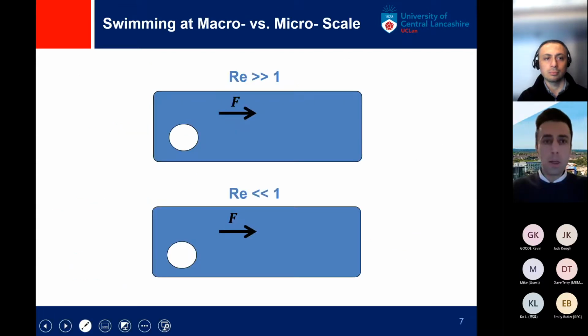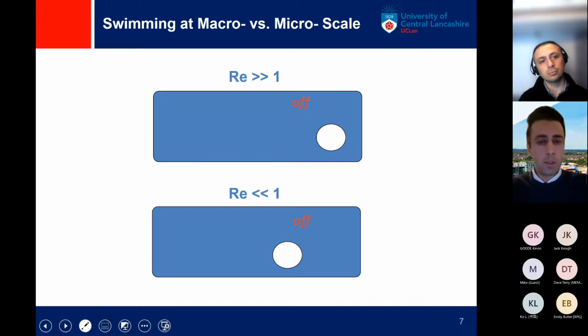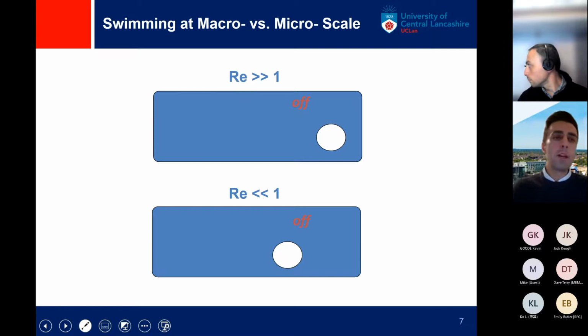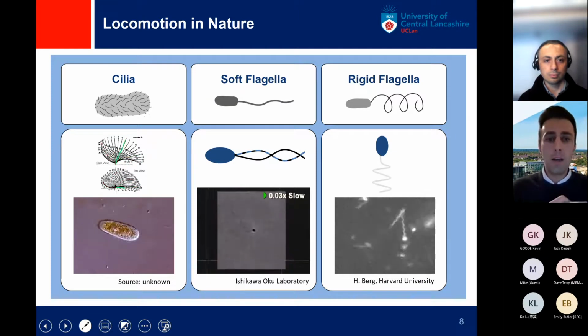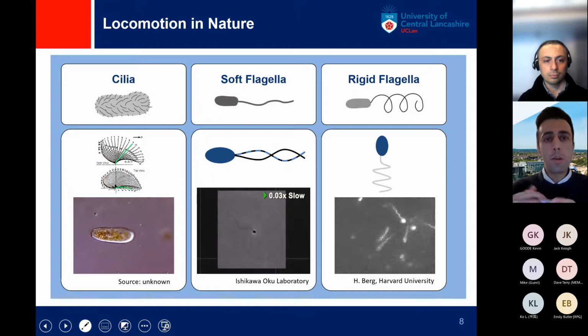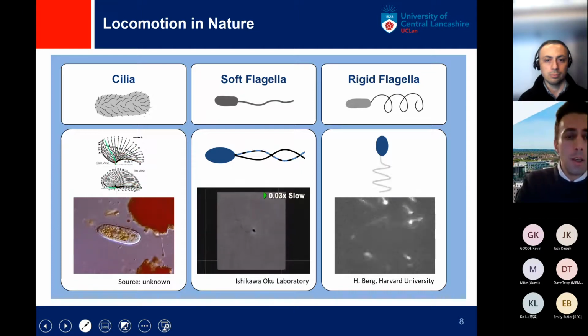In this slide, we compare the regime of high Reynolds and low Reynolds. You see here we have a ball, and when we remove the force, it still continues its motion because we have inertia. But at micro scale, when Reynolds is much smaller than 1, when you lift the force, it stops immediately. So we can't use inertia-based swimming like what we have in fish and submarines. But nature has already solved this problem. There are bacteria and microorganisms from which we can get inspiration.